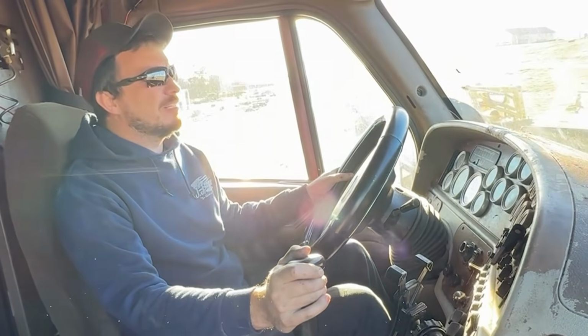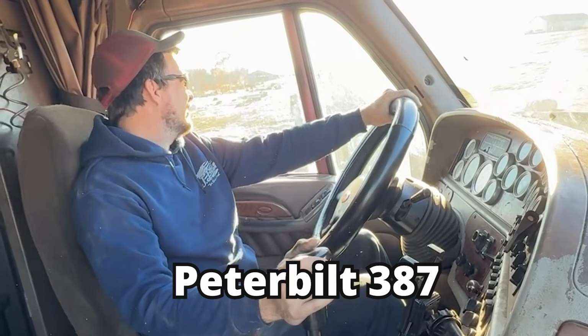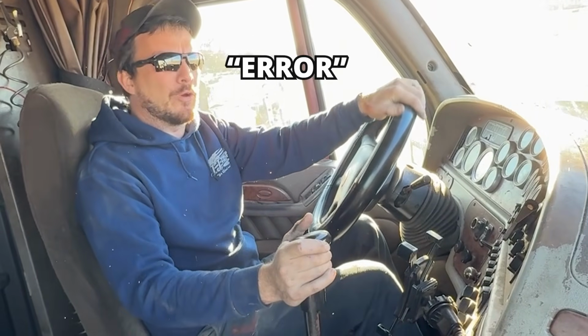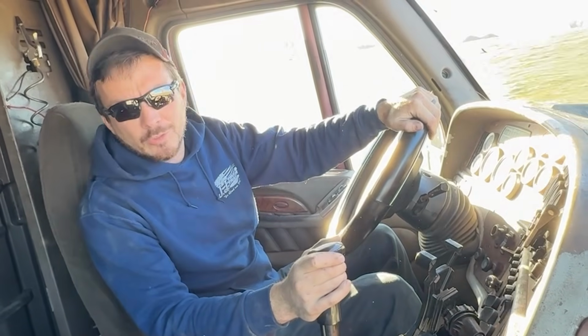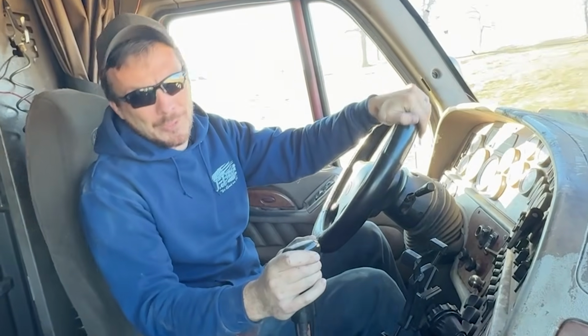I am sitting in a Peterbilt 387. It's a dilapidated pile of crap. The odometer says error. Unknown mileage. I'll have to hook up ET in order to be able to tell. Now, you might be wondering why I'm doing this.